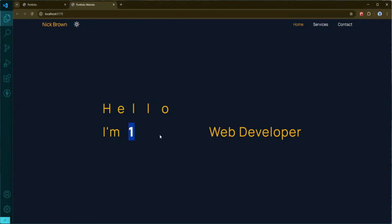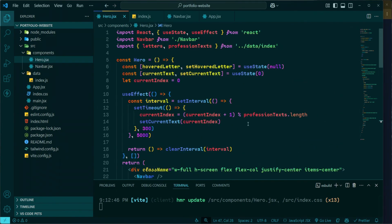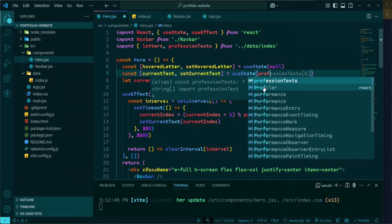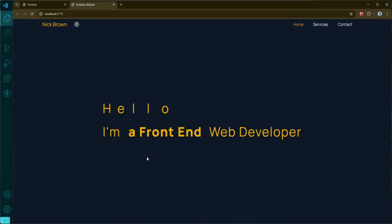Well, something's wrong here because we are getting the numbers 0, 1, 2. Let's go back to the VS Code and check the code. Here, instead of 0, I think we need profession text 0. Now let's go ahead and check the results. Now we have I'm a front-end web developer. Next we are getting still numbers.